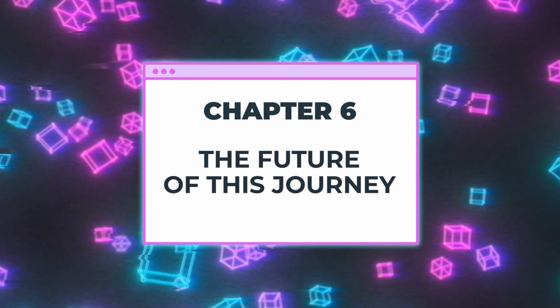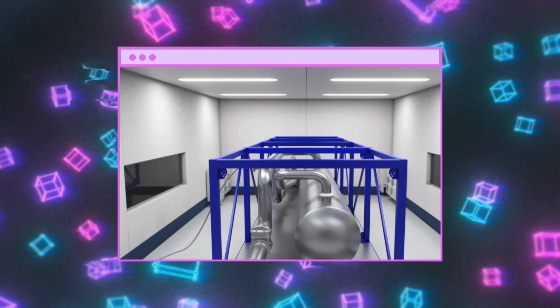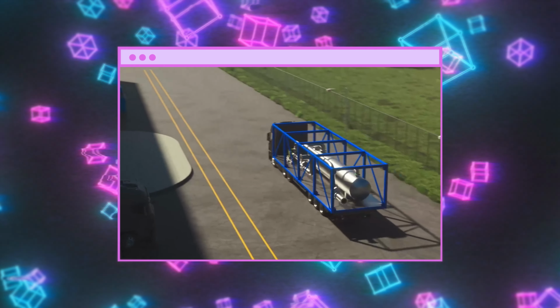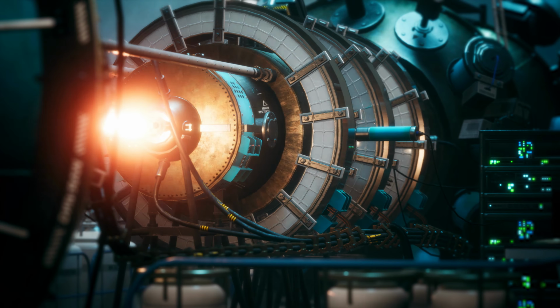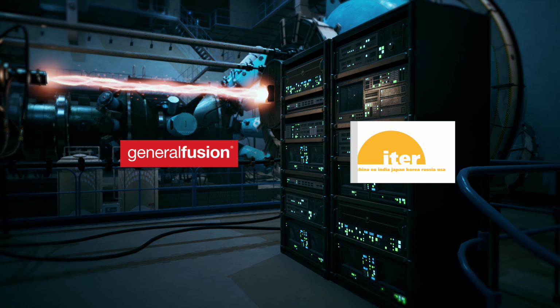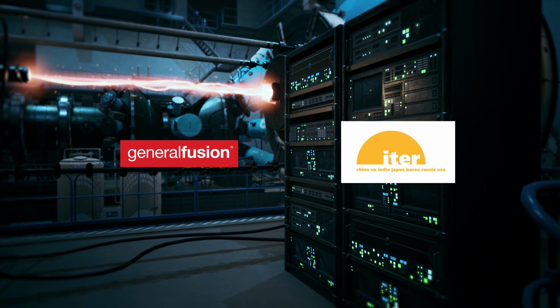Chapter 6. The future of this journey. This journey might sound high-tech, but it's just the beginning. New nuclear designs, like small modular reactors called SMRs, are being built. They're cheaper, safer, and can power small towns or even factories. And what about fusion? The same process that powers the sun? Companies like General Fusion and ITER are working hard to make fusion energy real.